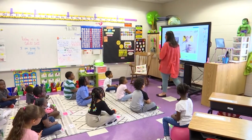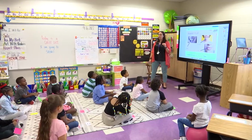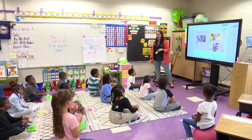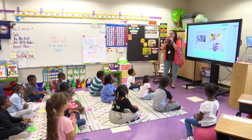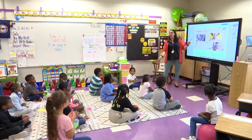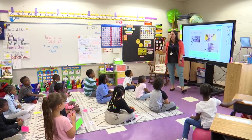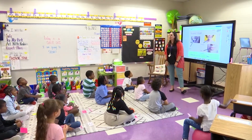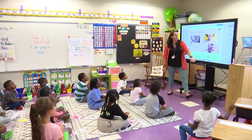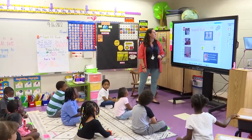This is our sound wall. Every letter has a name, and all of those letters make a sound. We have to use what for all of our sounds? Our mouth. Sometimes we need to use our teeth, sometimes we have to use our tongue, and sometimes we have to use our lips. Excellent. We have several different types of sounds.